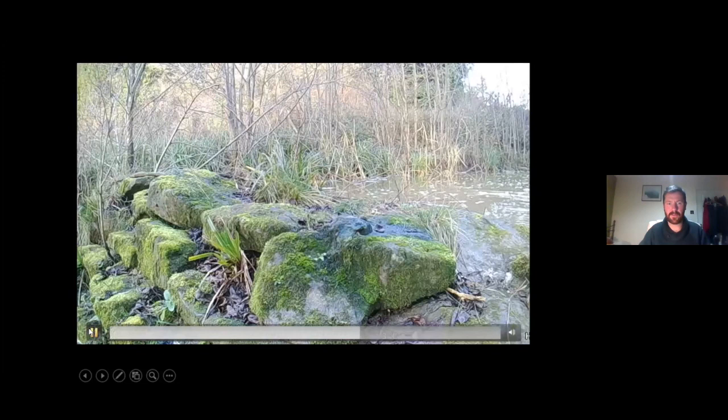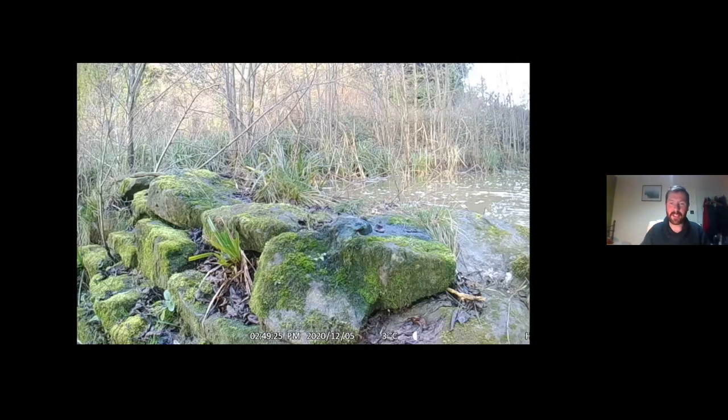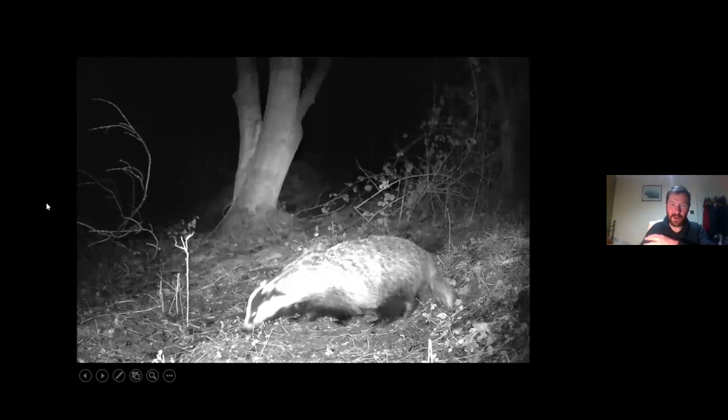And in fact, the otter in the video there, that animal passed through just 15 minutes before I turned up to change the SD card. So I was very, very close to intercepting the animal, but close but no cigar. We popped the camera trap out.